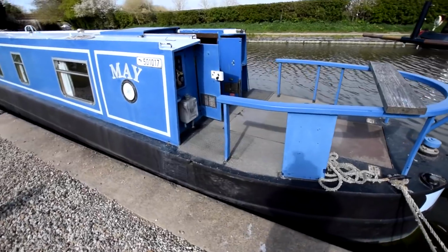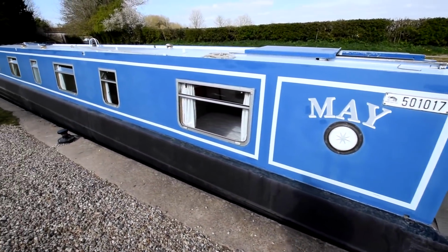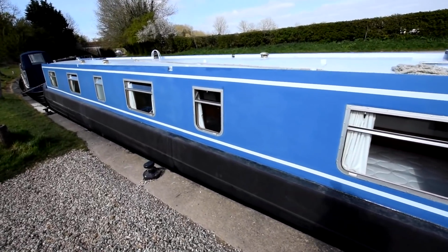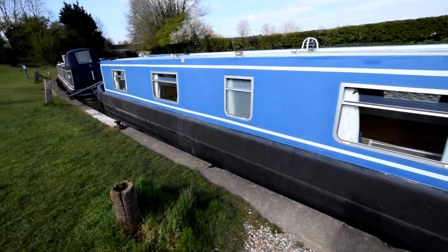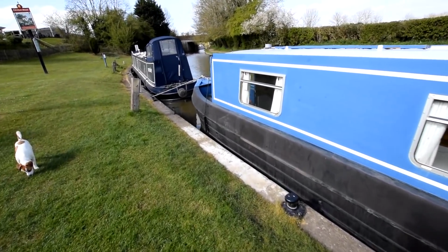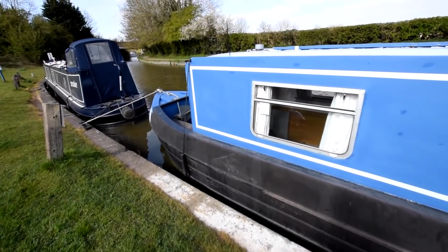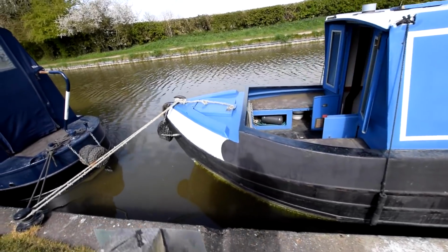Good sized rear deck there. That's 7 feet 10 inches long. There's a bench across the back for perching on while you're navigating. Quite an attractive colour, I think. That's just personal opinion. Very light boat. There's Bumble, he's jumped off. Plenty of windows on board. I've counted 12 of these hopper opening windows.